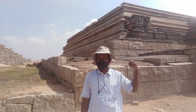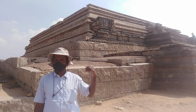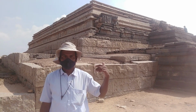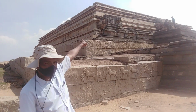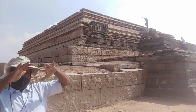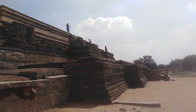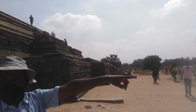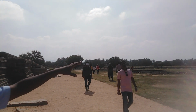Mahanavami platforms. During Krishna Deva Raya's time, they used to celebrate the Dasara festival in this area. During festival time, the king used to sit with his family on top of this and celebrate the festival. Above this, there was a wooden shelter, which got burned down by the invaders. You can see these ruins over here. That's all the ruins of their palace. Above all these small walls was their palace.